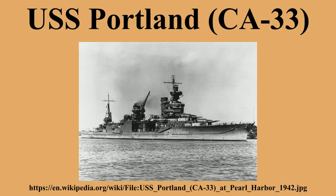She rolled badly until fitted with bilge keels. Portland was designed for a range of 10,000 nautical miles at 15 knots. The ship was armed with a main battery of 9 Mark 9 8-inch/55 caliber guns arrayed in 3 triple mounts, a super-firing pair forward and 1 aft. She was armed with 8 5-inch/25 caliber guns for anti-aircraft defense, and she also had 2 3-pounder Hotchkiss saluting guns.